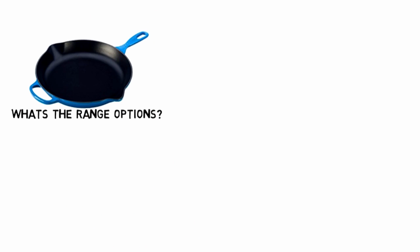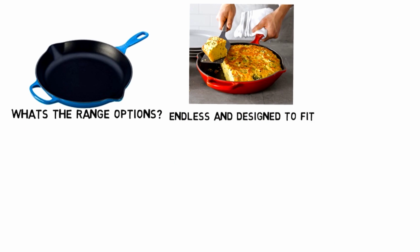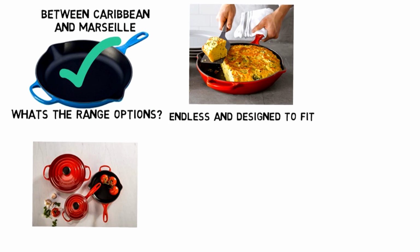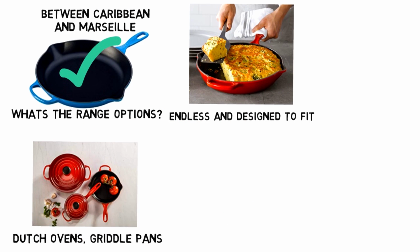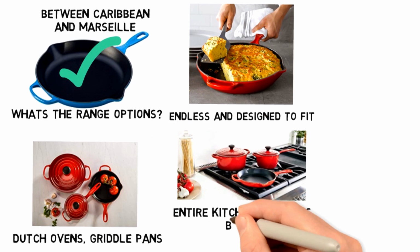What's the range options? The options are endless and designed to fit into just about any kitchen. Take for example the choices of blue between Caribbean and Marseille, and you'll get an idea of color. There are also Dutch ovens, griddle pans, and more. Truly, you could stock your entire kitchen with this brand if you could afford it.